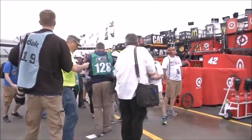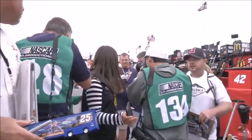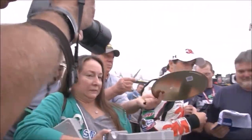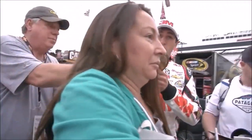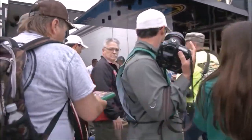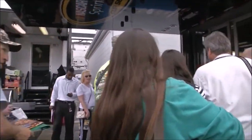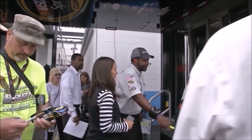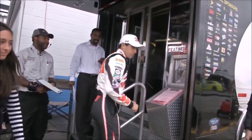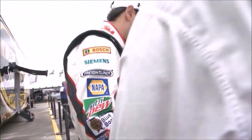Cody Baker, the number 24 car, was the winner last time we were here, but it wasn't this driver, the young driver, Chase Elliott, making his second start here at Martinsville Speedway, signing some autographs for fans as we go to sign in here at the NASCAR hauler. Obviously, the 24 car is such a popular car in this sport. And now Chase Elliott, one of the popular drivers in this sport, driving the 3M machine, taking time for his fans right here to sign some autographs.